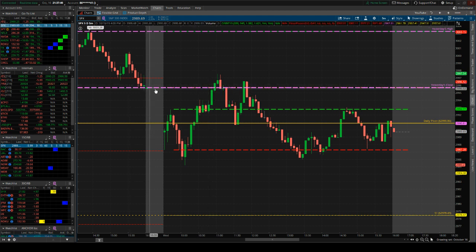Then we got to the prior day's close. Okay, can we get over that? No. Okay, so if we have trouble getting over that, it's probably going to try the next level, which is back down to the 15 ORB. Okay, then a couple upper shadows here. Next level is back to the daily pivot, right? Back up. So that is how price action works. It likes to test between levels. Okay, so that is exactly what happened today.